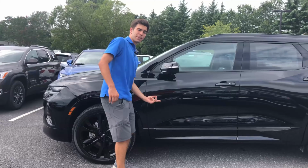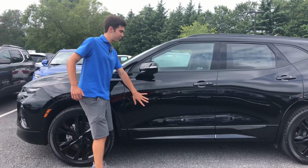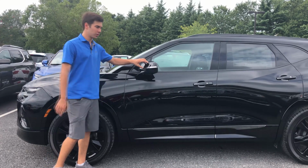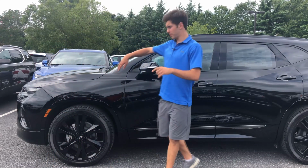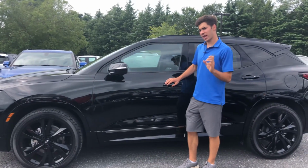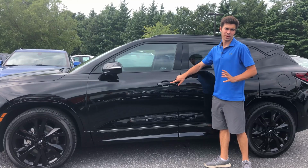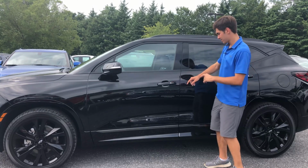You may not be able to see it, but this black Blazer badge right here, you have black on black on black. You have these black mirrors right here that are very cool looking. As we continue to move back, the only thing that really interrupts the black look of this side profile is this chrome button right here that you have for your proximity key.